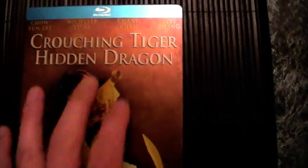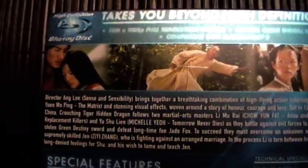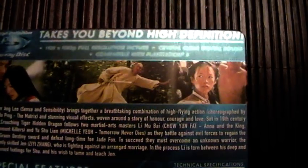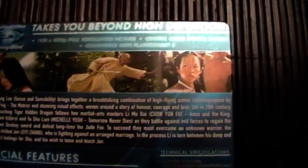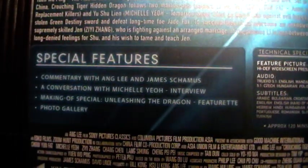So that's the front cover, matte finish. Nice big words, Crouching Tiger, Hidden Dragon on it. If you look on the back, no artwork unfortunately, guys. We just got a few clips from the movie itself. That really good fight in the trees when they're floating on the branch tops. Absolutely brilliant, that bit.